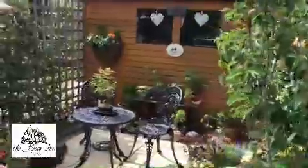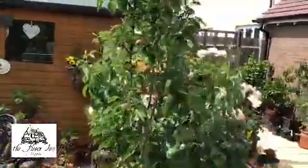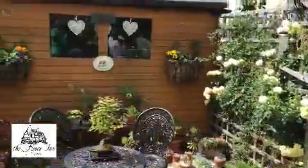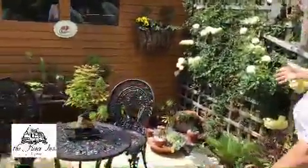So this is plums, lots of plums. It's the first time I've had plums this year on this tree, and it's 3 different types of plums. So that'll be interesting to see when they come out. Yes, this is my Mediterranean area.